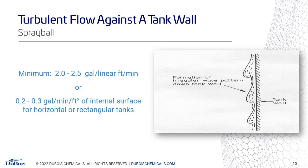These are not my calculations, but they're well established, and certainly working with an equipment design engineering company, they will factor all this in terms of the spray ball selection specifically designed for the vessel and the equipment to be cleaned.